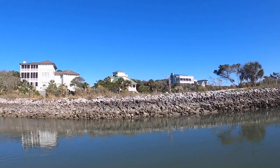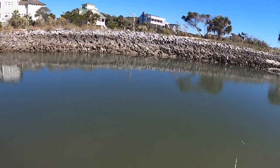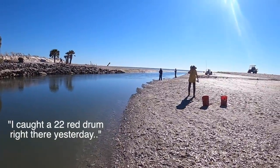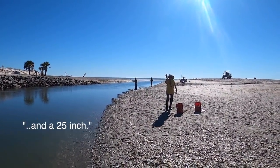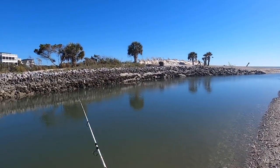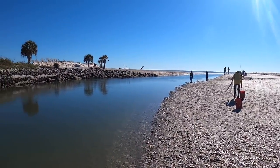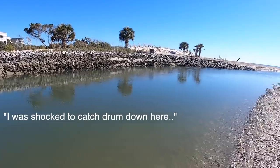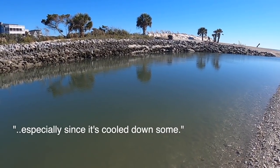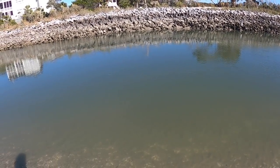All right, one fish. Let's get back in there. No way. And a 25-inch. No. Well, that would have been fun. I ain't caught but the bigger ones. They're fun to fight, but yeah, I want something to eat. I was shocked to catch drums in here. There he is. Oh, man, he just smoked it. Just smoked it.